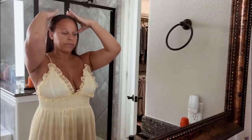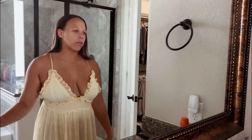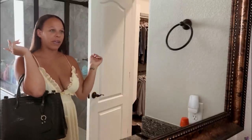Yeah, I think that's what we're gonna roll with. And I'll take a hair tie, but this is what we're gonna go with. And I'm just gonna wear simple sandals. Then I have the purse. Yeah, I think the green with the yellow looks so freaking pretty. And with my eyes, because my eyes are green, I'm loving this.